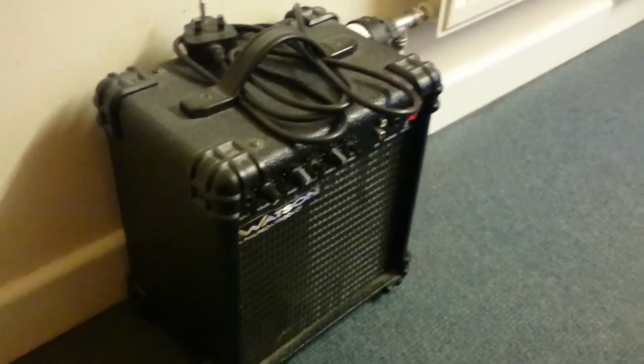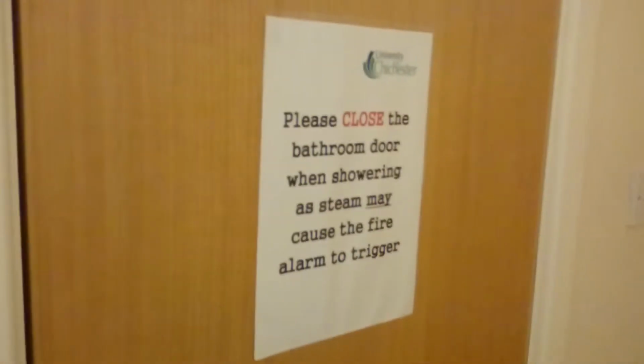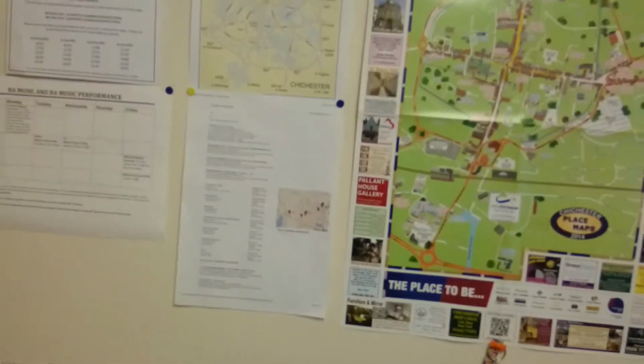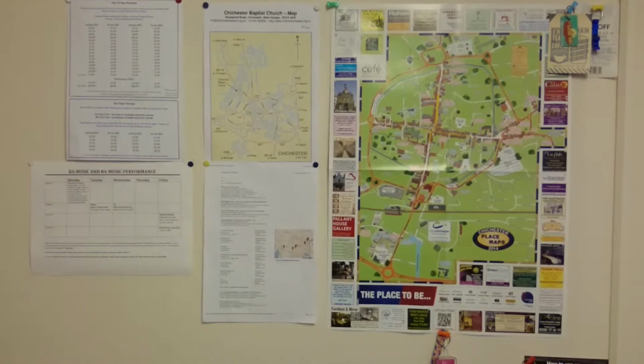So, this is the first thing you see in my room, and now looking down, immediately we've got this little bass amp I use as a doorstop. Very handy little thing. And there's my bathroom door. You probably don't want to see in there particularly. Here is my wall of stuff. Can be very handy to look at all the stuff that's on here. As you can tell, I'm in Chichester. Woo!